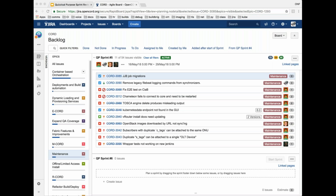Chameleon fails to connect to core and needs to be restarted is a bug that we are seeing only on the physical pod here at ONF. I tried to investigate it a little bit and replicate it in other environments. I failed, so I was going to close it. But then Friday, someone else reported the same issue on Slack, so I'm going to investigate that again.